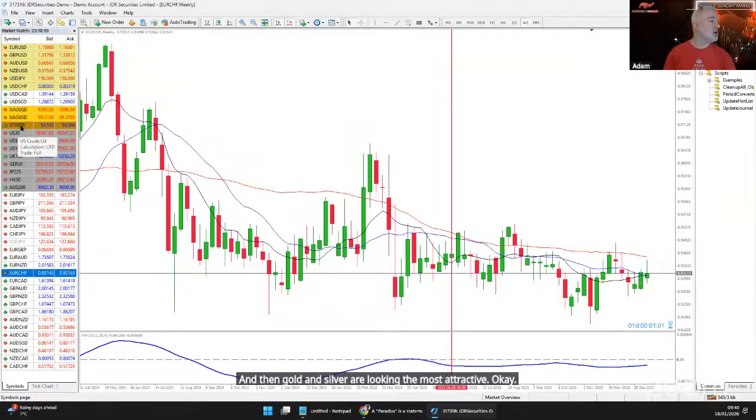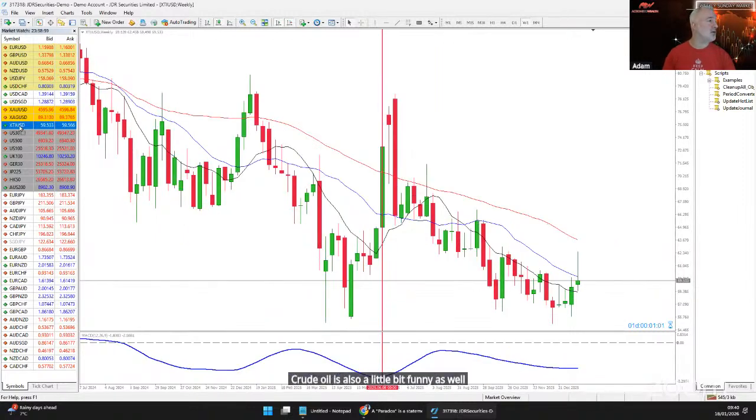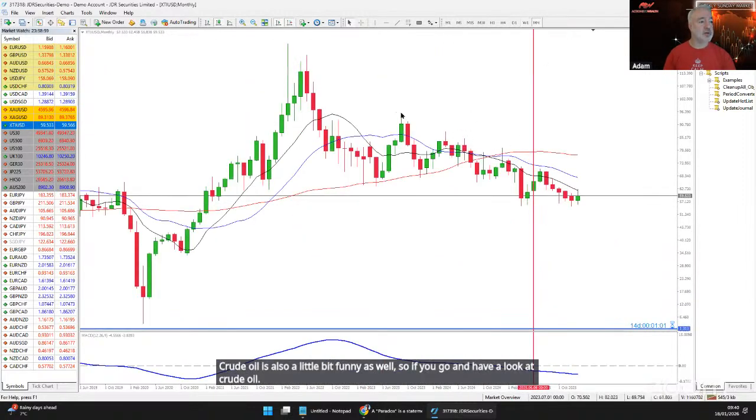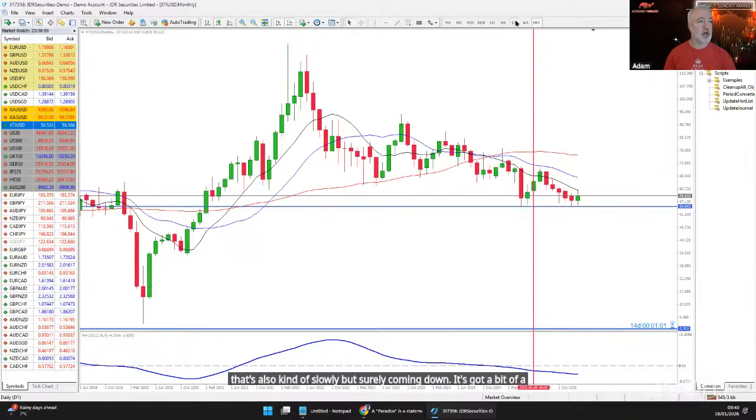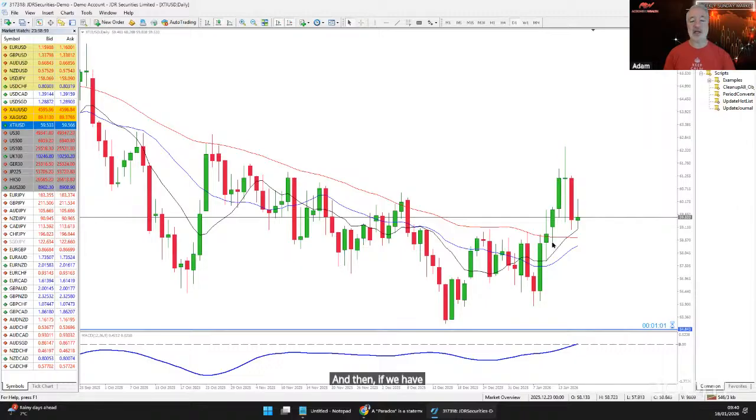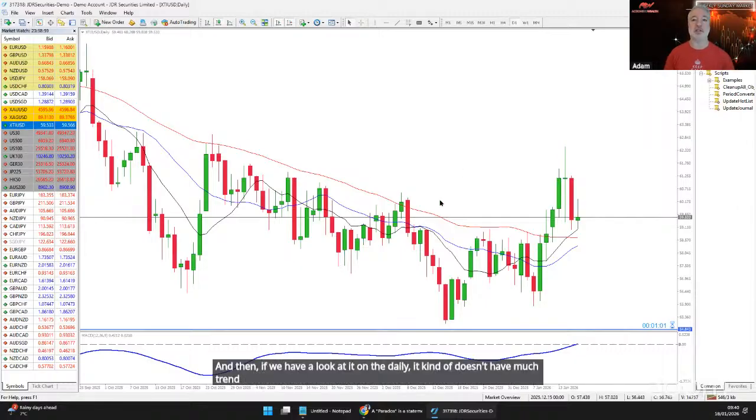Okay. Crude oil is also a little bit funny as well. If we're going to have a look at crude oil, that's also kind of slowly but surely coming down. It's got a bit of a level here. And then if we have a look at it on the daily, it kind of doesn't have much trend. And I think that's because the speculators have kind of faded.